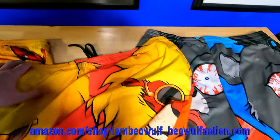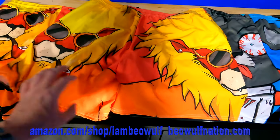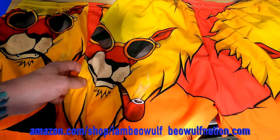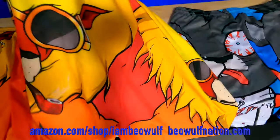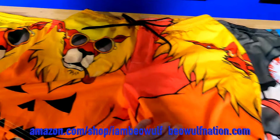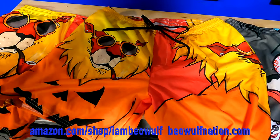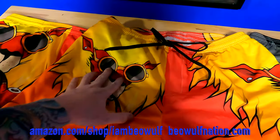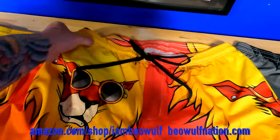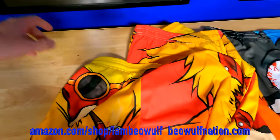And these are on beowulfnation.com, all different sizes, and I designed the whole thing, how it's laid out, and I think it turned out really cool, just the looks of this and having something really unique to myself, to have my own swimming suit. But to people who are into the NFT merch game, this is just really cool, really nice material. Looks really sharp.